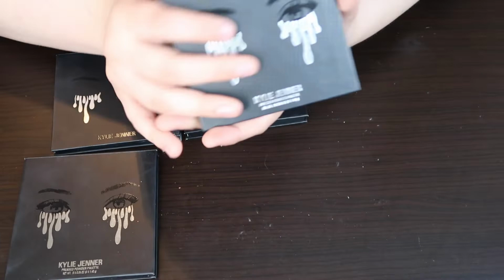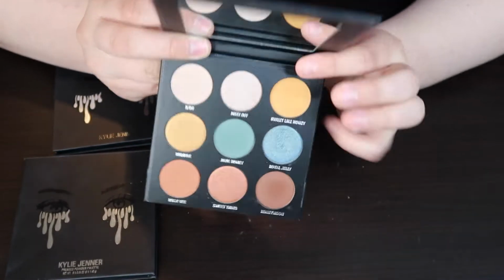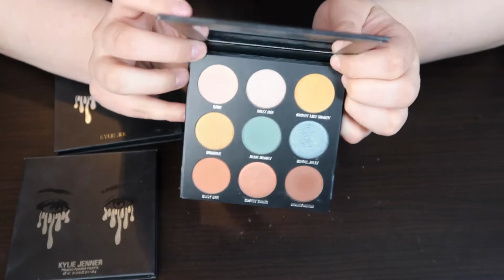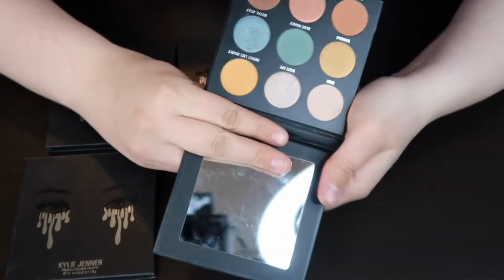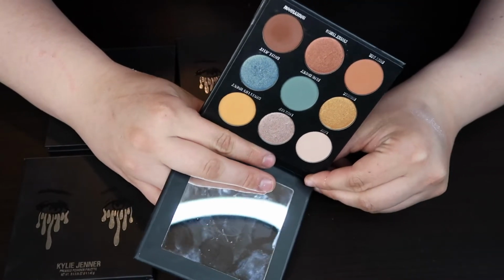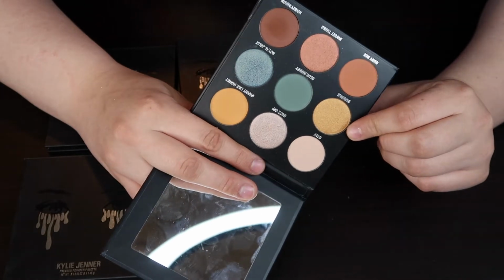This is the Blue Honey palette. This one is my favorite and it has been since I bought it. The color story is everything to me. I think we're gonna have to hold all of these upside down to get the shades. There they are. This palette is my favorite. I've used this in a tutorial before and I loved the look.